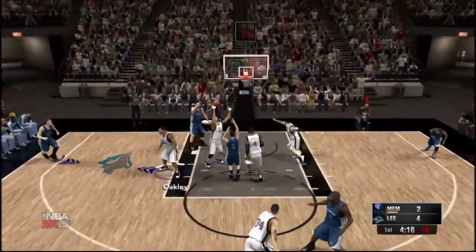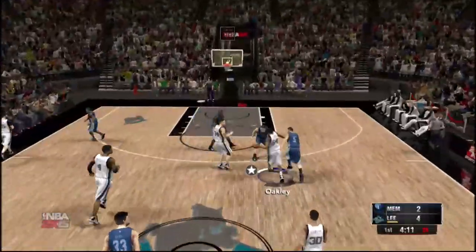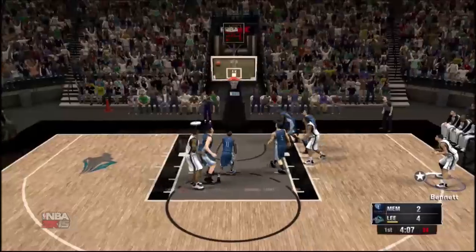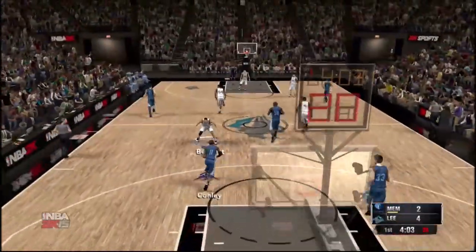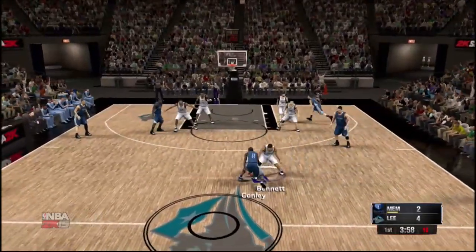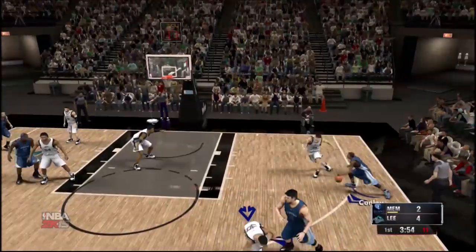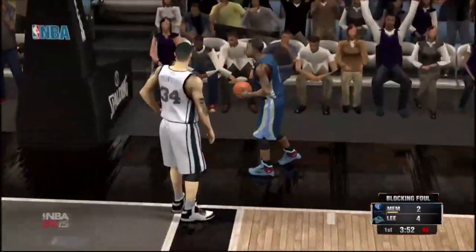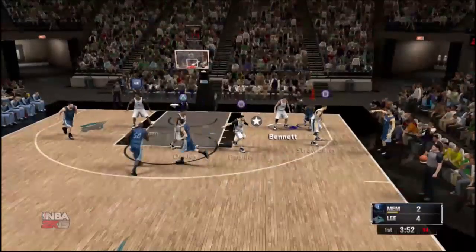Randolph sets a screen for Lee. Now, here is Oakley. He feeds it to Bennett. Uncovered. Misses off the left iron. I thought he'd make that one. And that's his range, and the defense nowhere to be seen. Gasol setting the pick for Conley. Oh, yeah, he had not established position. You know, I prefer the refs to whistle with a block when in doubt. I thought that was a good call there.